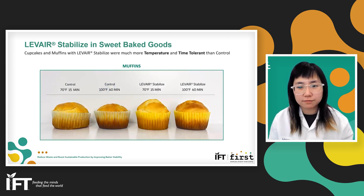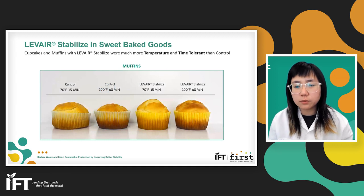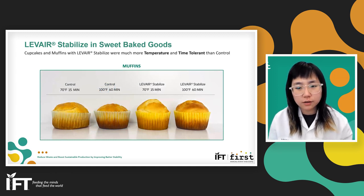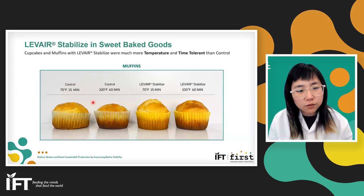Seeing is believing. Let's take a look at the image here. These are the muffins baked with the commercial baking powder or LEVAIR Stabilize, with the batters undergoing the same time and temperature treatment as the cupcakes. We can see that there is minimal volume reduction after the batter treatment of 100 degrees Fahrenheit for 60 minutes. Comparing this to control, which has a significant loss of general volume, not only in height, but also in circumference.